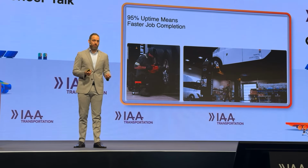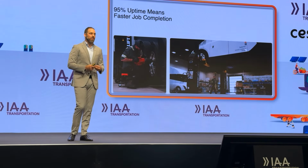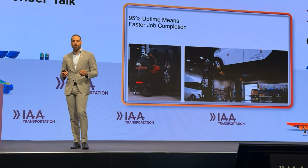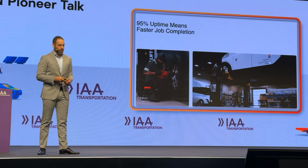We see the diverse service needs, and the European market is incredibly nuanced. We really respect that. And the number of solutions that are out there are tremendous. And we want to fit into those solutions so that the customer has the best tool to do the job.